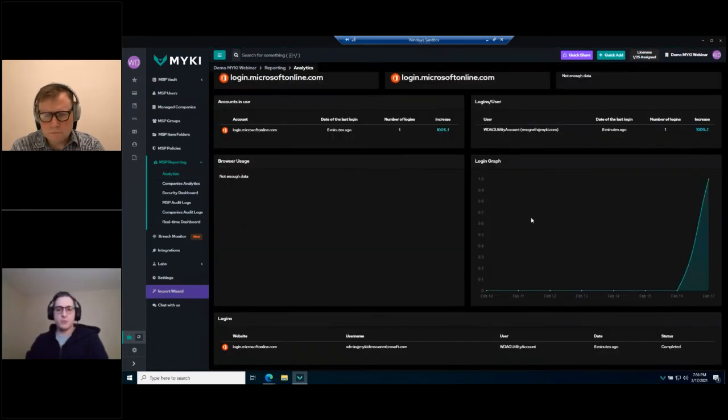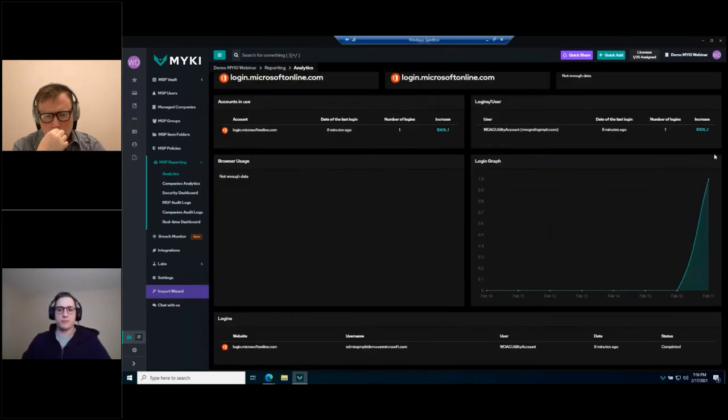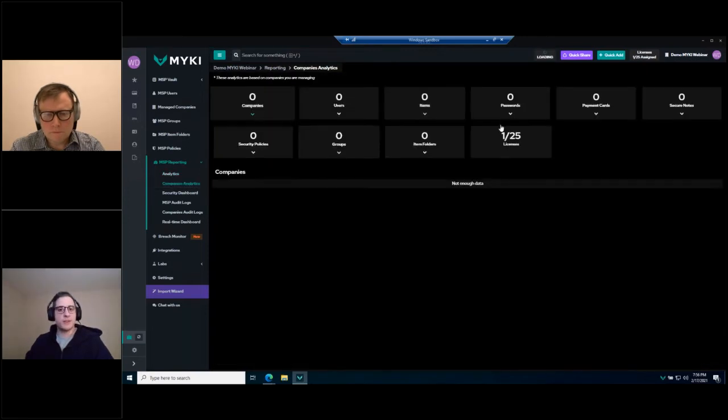But you will be able to break down who has access to what, get a quick snapshot of, for instance, how many passwords do you have? What's the most common account that you're using? You can see the login graph, which, man, we had a 100% increase in logins today. Pretty crazy. But also company analytics, so you can see the same thing for your customers, which at the moment I do not have any customers.